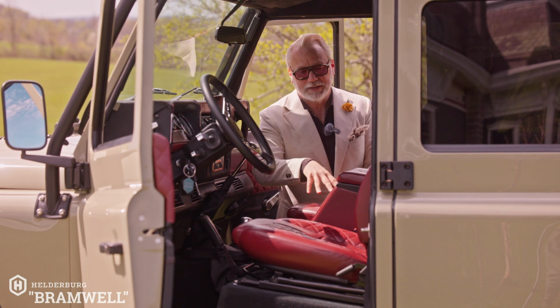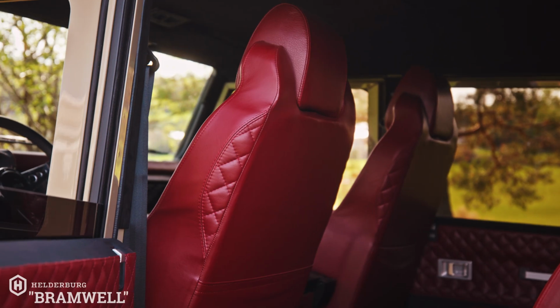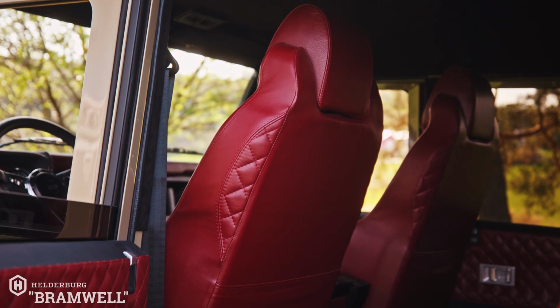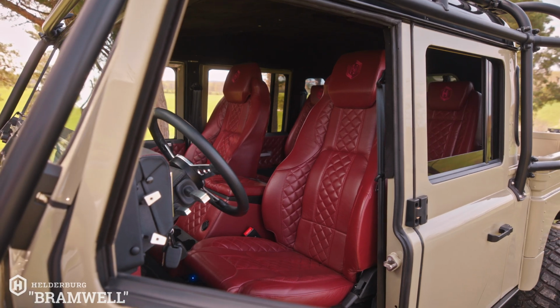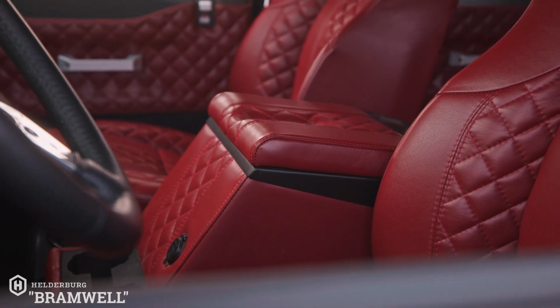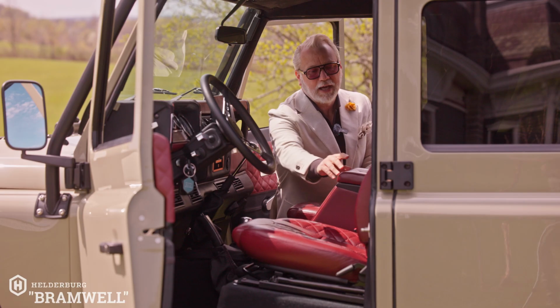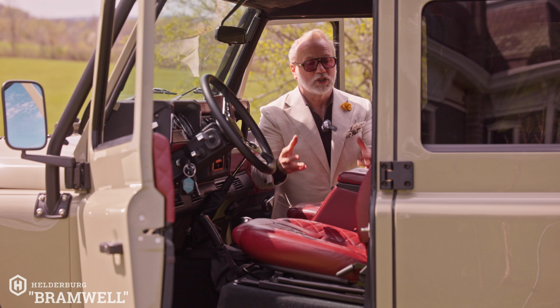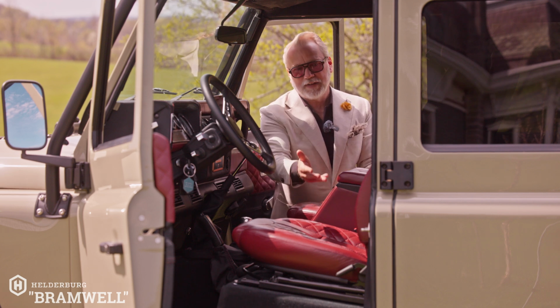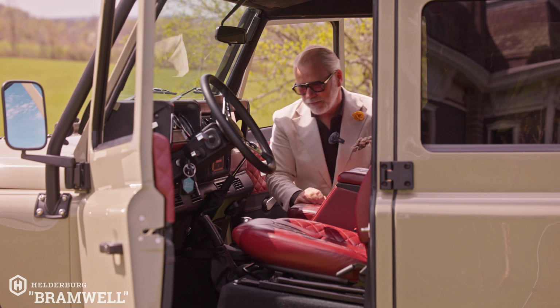I've already talked about the deep merlot burgundy color with the matching stitch and the diamond stitch here. The seats are heated. They have a lumbar support. The center cubby here has USB power, so USB standard, USB-C, cup holders, and then there's power inside. This is a steel cubby box, so you can put valuables in here and lock it up. It's bolted to the body of the vehicle.